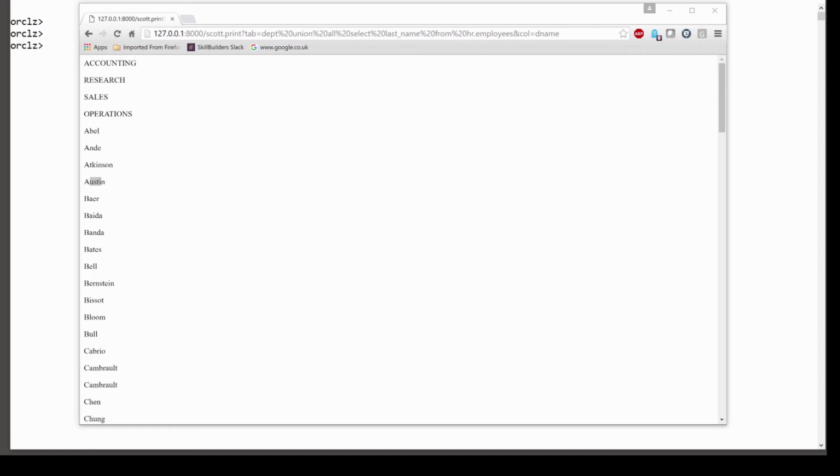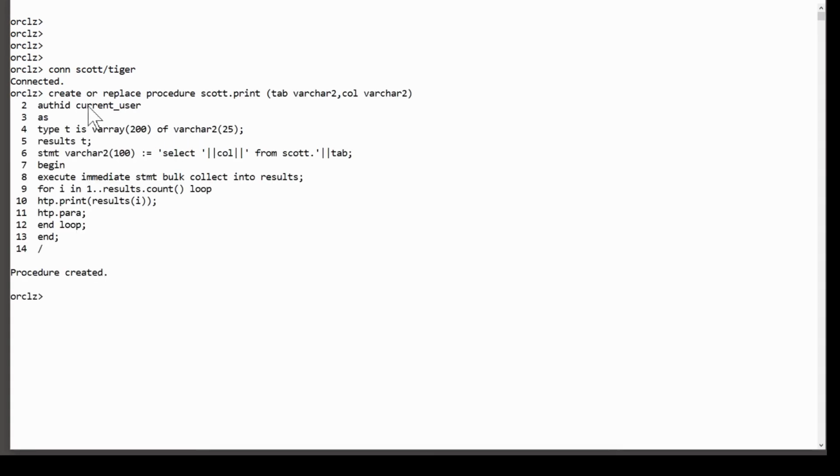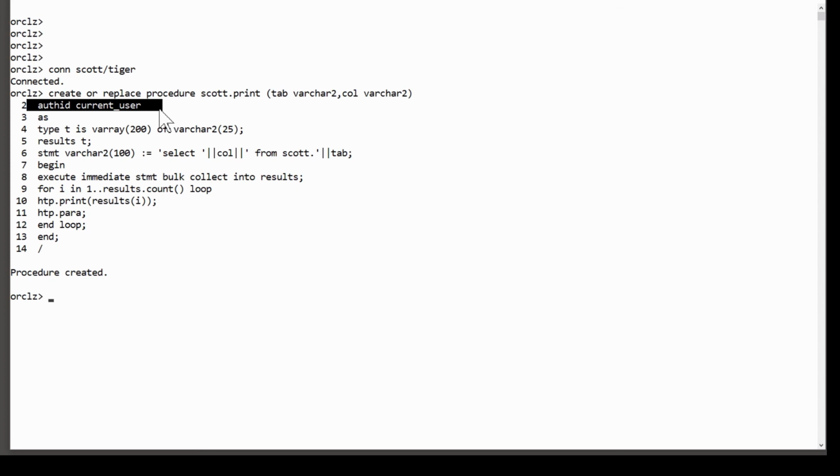The technique is to grant a role to the code, and that role will restrict what the code can actually do. The first step is to make a small adjustment to the code itself. So I'll connect as Scott and recreate the procedure. What I've done is I've added authid current_user. I've converted this block of code, scott.print, so that from now on it will run with the privileges of the invoker, not the privileges of the developer.